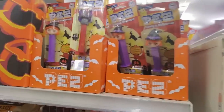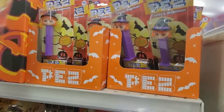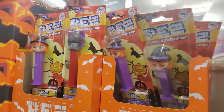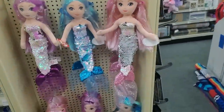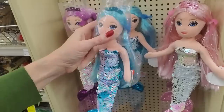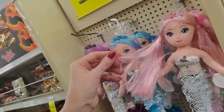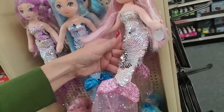Oh, look at the little pez dispensers. Oh, they're so cute. You have a little bat and a witch person. Oh, there's a goofy looking jack-o'-lantern. Adorable. No, I like these little mermaids. Now, they don't have anything to do with Halloween, but aren't they cute? They got plastic bags over their head. Honey, you're not supposed to do that. You're setting a bad example. She said she didn't want to mess her hair up. Look at the hair. It has glittery stuff in it. With, of course, mermaid sequins, so you can rub them that way, or you can make them silver.